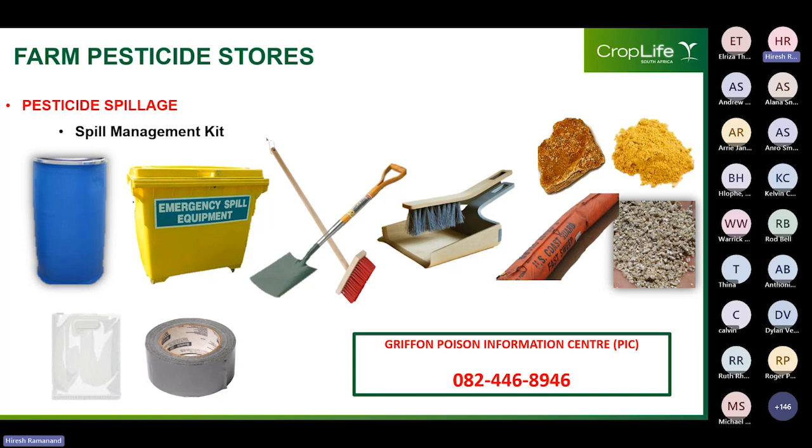Now, call the Griffin Poison Information Center emergency number on your screen if you need any special advice. Remember that once a spill site is decontaminated and the hazardous material safeguarded, a hazmat service provider will be contacted if there is no such contract already in place to remove such material for disposal, which involves thermal destruction. Farmers are encouraged to visit the CropLife South Africa website and click on container management. On that page, farmers will find the contact details of suitable and compliant hazmat service providers.